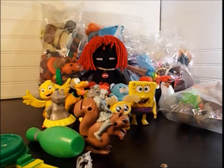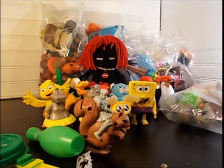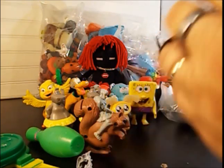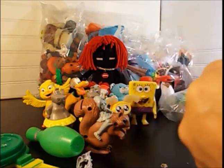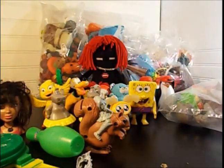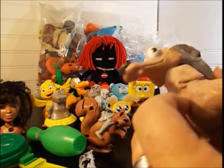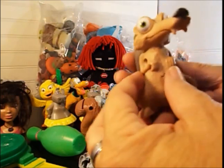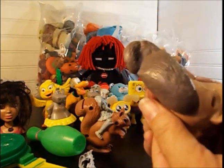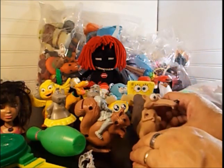Okay. Then we have a makeup thing. A hair. I think she's supposed to be a Barbie, but her hair's a little messed up. And then we have another squirrel. I don't know what it's supposed to be. Oh, it's supposed to be the squirrel. He's supposed to have the nut in his chest. Yes. And of course, this is McDonald's 2009. Boo.